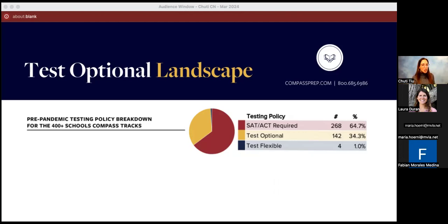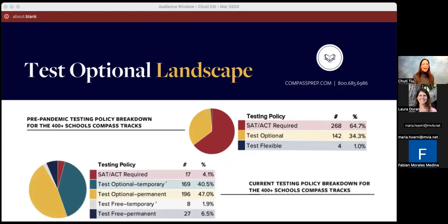Now, the test optional landscape before the pandemic looked like this. So take a look at this. Two-thirds of all schools actually required either an SAT or ACT. This is 2019 and before, okay? One-third was test optional. Now, you flash forward to today, look at that red pie slice. It's much smaller, correct? However, I needed to let you know that it is increasing literally by the month, even by the week. We're hearing a new school, they've changed their policy, a new school, they've changed their policy.